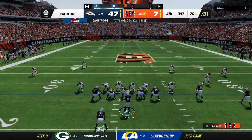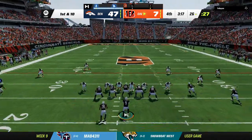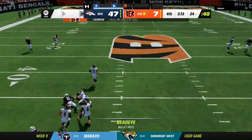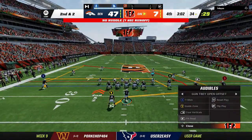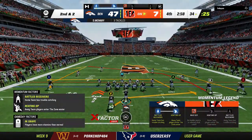Here we go. The Bengals drive about to get going. Facing a big fourth-quarter deficit here, things not looking good. You know, this offense, though, they've been in the top half of the NFL so far this season, but in this one, well, their defense has really struggled.